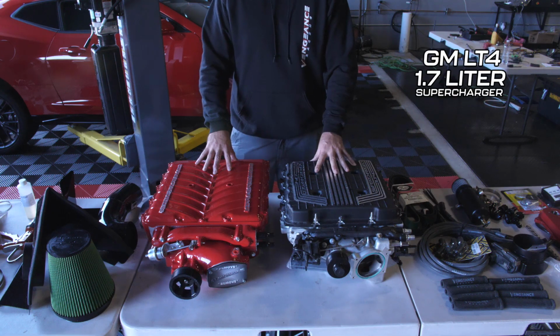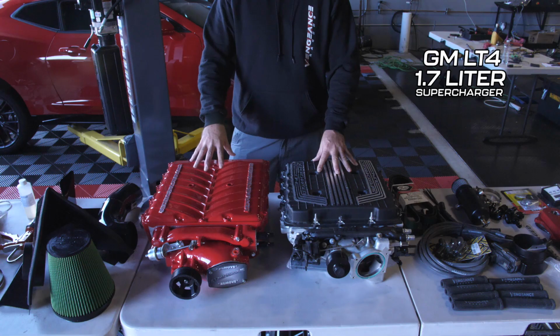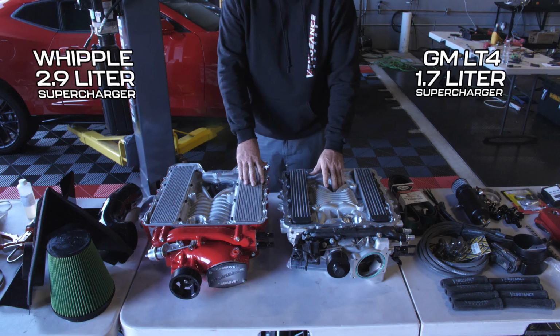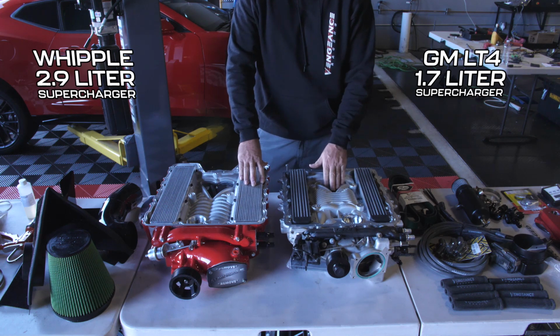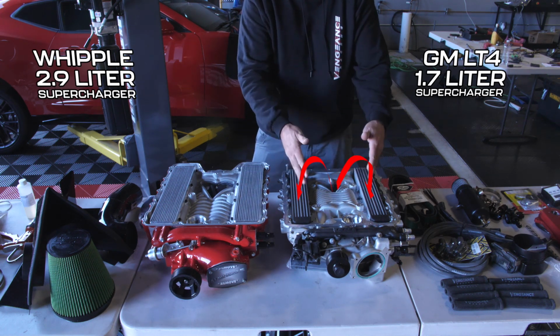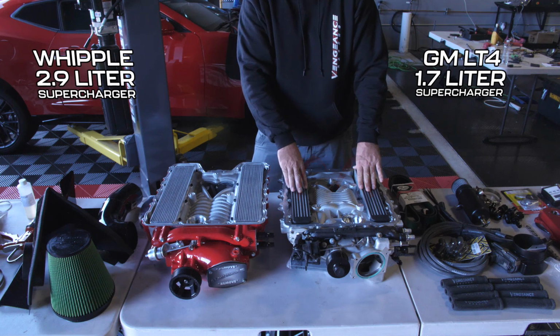Right here you have a GM LT4 1.7 liter supercharger system against the Whipple 2.9 liter supercharger system. Air enters through the throttle body, comes through the rotor pack, and they're known as twin screw rotors. The air is compressed here and then distributed within that lid that we just removed, and then pushed down through these intercooler bricks into the intake runners. And that's where your power comes from.